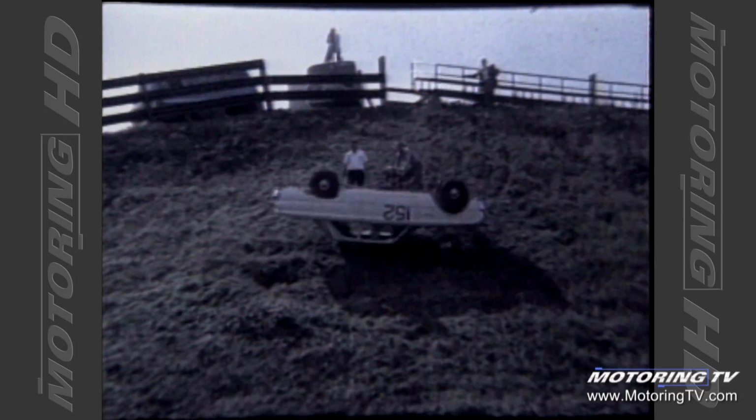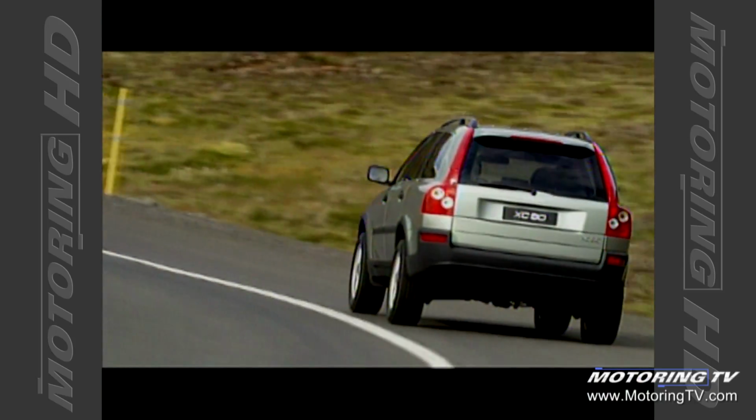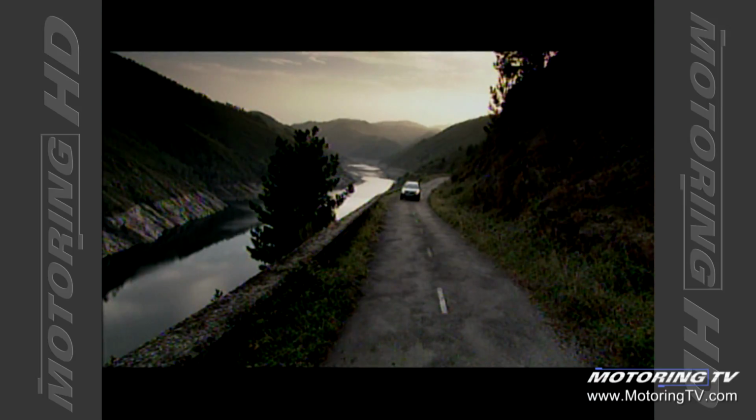Rollovers have been around for a number of years, of course, but they are increasingly important. And if you look at, for example, US accident statistics, rollover fatal accidents account for some 25% of all fatalities. The XC90 is Volvo's first venture into the sport utility market, and the company is well aware that this segment has a reputation for rollovers.